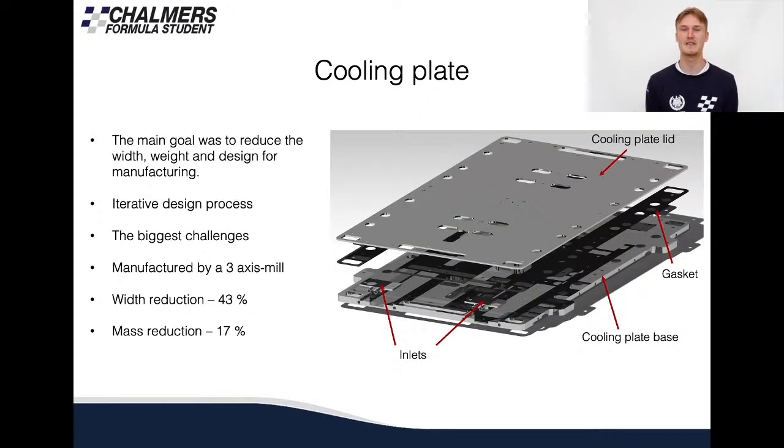So moving on to the cooling plate, the main goal for this year was to reduce the width and weight, and also to design it for manufacturing. Basically, it's been a very iterative design process as we have a lot of different dependencies on different subgroups, especially the inverter project. The biggest challenge was just to fit all the parts on the new cooling plate, as it acts as the mount for the inverters. For manufacturing, we will use a 3-axis mill and we will manufacture it in aluminium. For the final targets, we got a width reduction of 43% and a mass reduction of 17%.